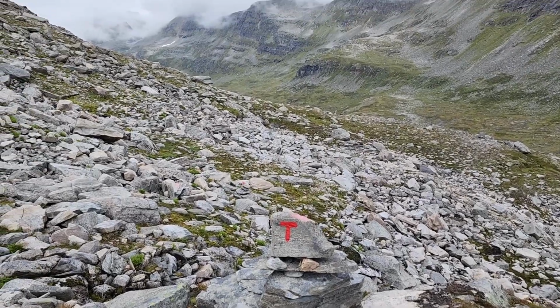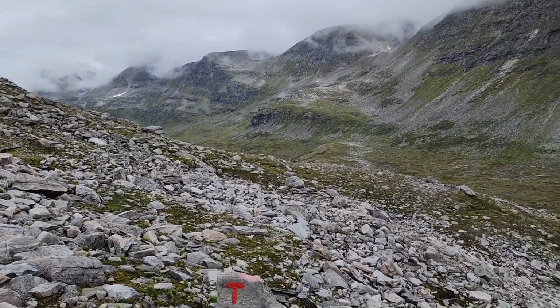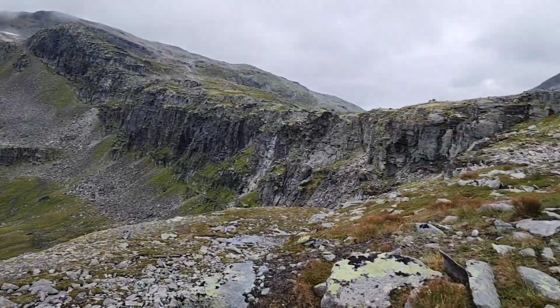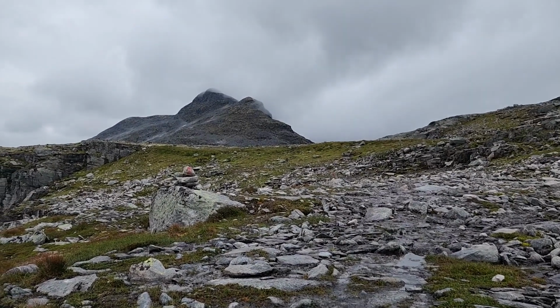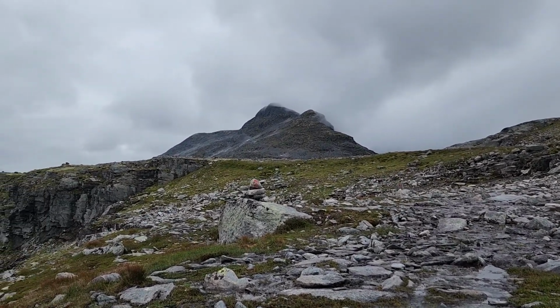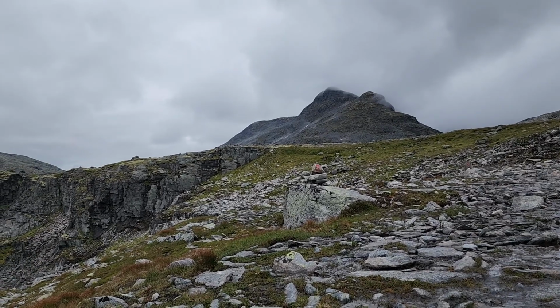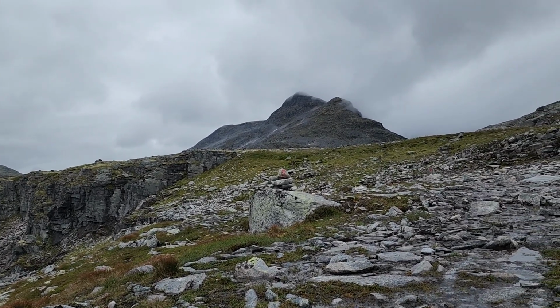So I have now climbed up the ridge from Vindalsbu and Langvatnet. Up here, we've got Langvatnet, which is the big lake that I'm going to go along.